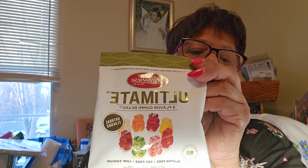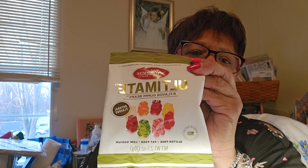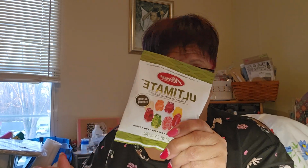And they had the Albanese Ultimate Flavor Gummies. Then the 2.5 ounce is for $1.25. I've seen these a lot in Walmart, where the bag's a little bigger. And I've seen them in TJ Maxx. And of course, it's much higher.